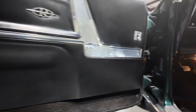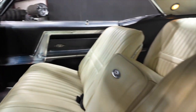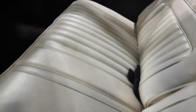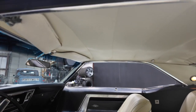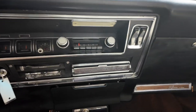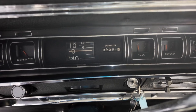Interior's in good shape. She got power windows, power locks. Seats show minor wear. Headliner. Let's check out this dash. Mileage reads a little over 86,000.